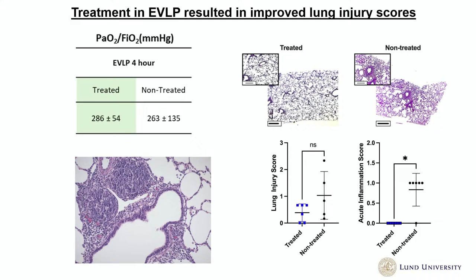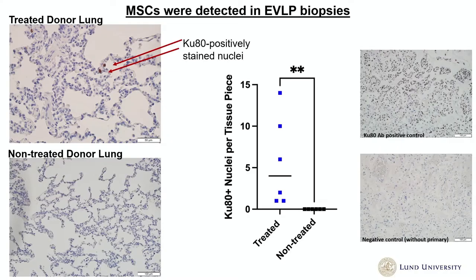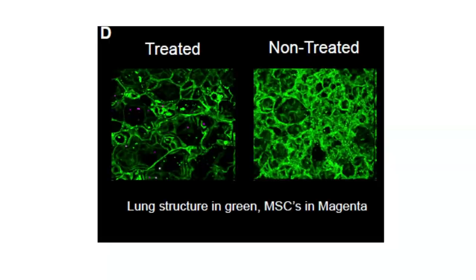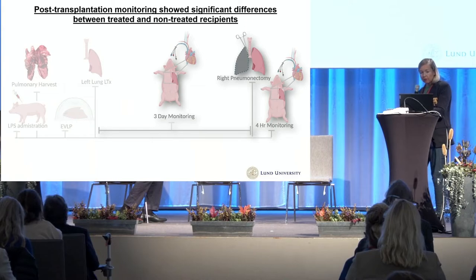But we have actually succeeded in immunomodulating the lungs on EVLP, as you can see here in the histology, but here in the next slide, you see the lymphocytes with CD3 positive, which is a marker for lymphocytes. Can we find the cells? Yes, we can, but we don't think that they engraft. We can see them here, but we can also see them if we mark them. So then we go on and transplant those lungs.